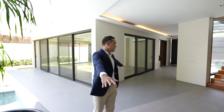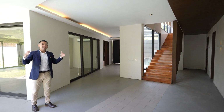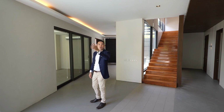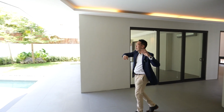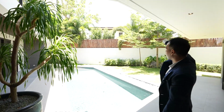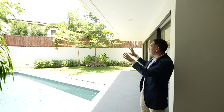So from here you see that you have a central hallway which serves as the hub of the entire ground floor. Because from here, you can go to the pool area, the guest room, the dining, the main kitchen, the living area, the garden. You see that the security wall is also high. You also already have an additional bamboo fence giving you additional security as well, but it gives you a very cool feel for the entire garden space.